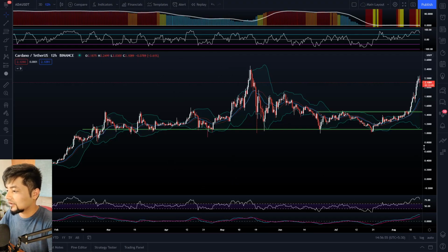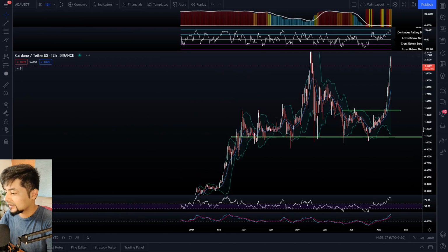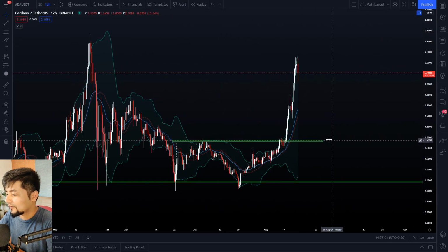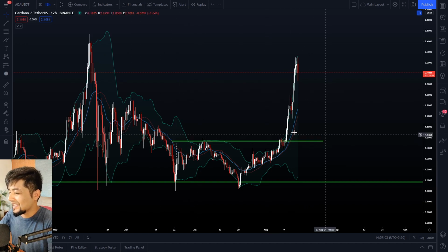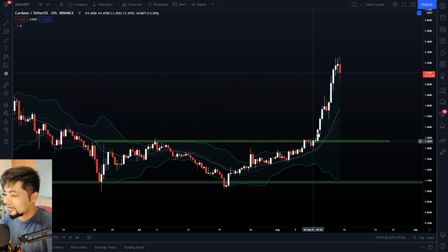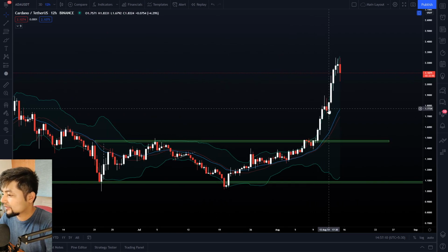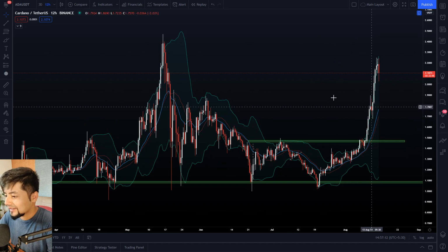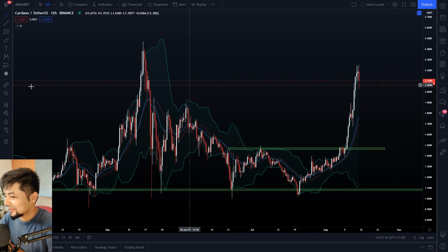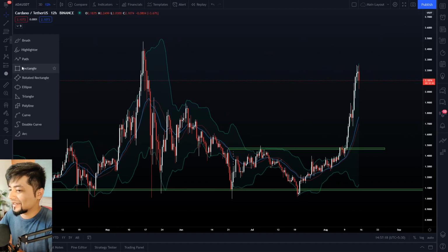Okay, with that said, let's take a look at Cardano. Now Cardano has been stealing the show right here. I mean, essentially right off this entire zone. Essentially, as soon as you start trending above this price point right here, alongside the upper Bollinger Band right here, it's just been simple trend to the upside. Essentially, you face some resistance right here, but you took this one to the upside without any hiccup, to be honest with you right here.